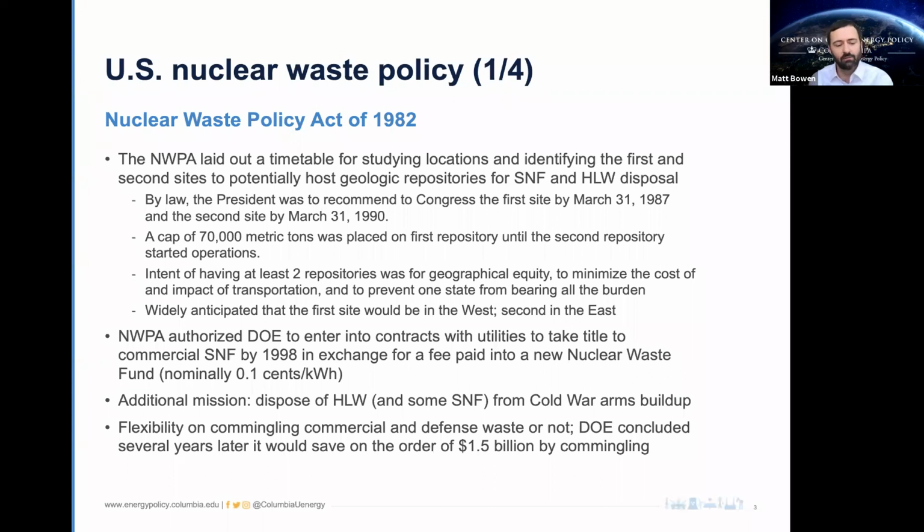An additional mission was that the act was going to take care of the leftover high-level waste and some spent nuclear fuel from the nuclear weapons program, the arms buildup during the Cold War. The act allowed some flexibility for mingling the commercial and defense waste. It wasn't required. The Reagan administration felt there was some savings, and for a long time, that was the plan.